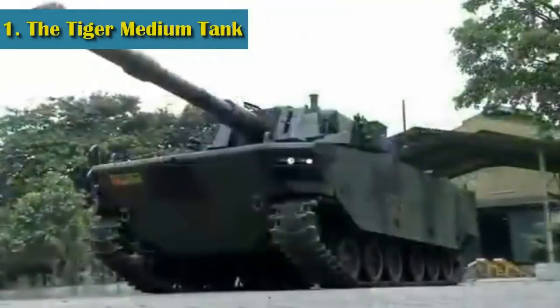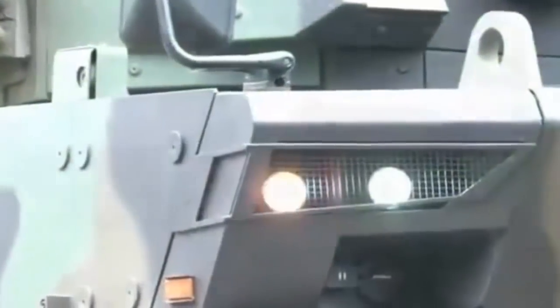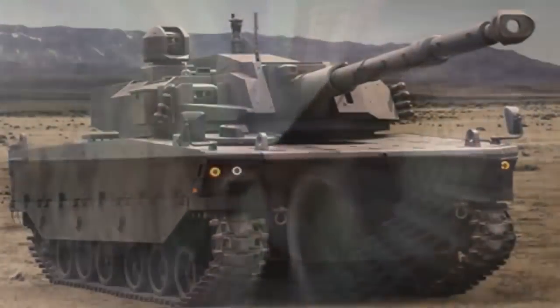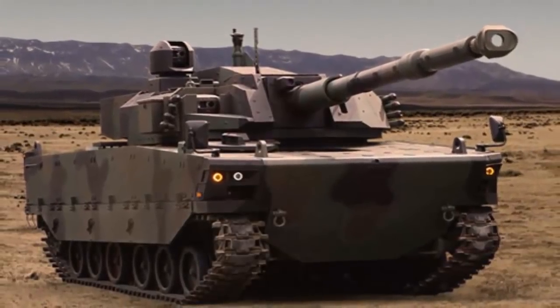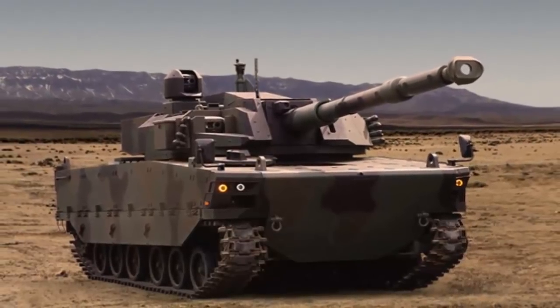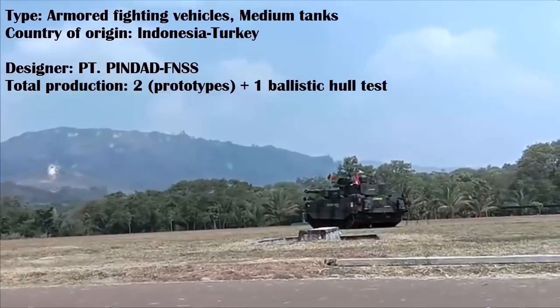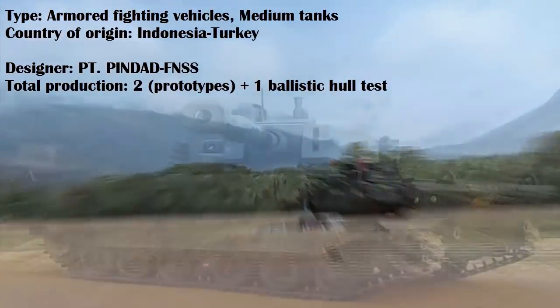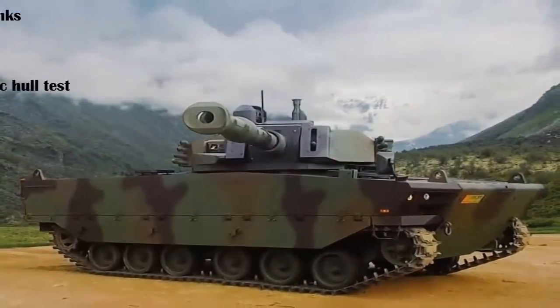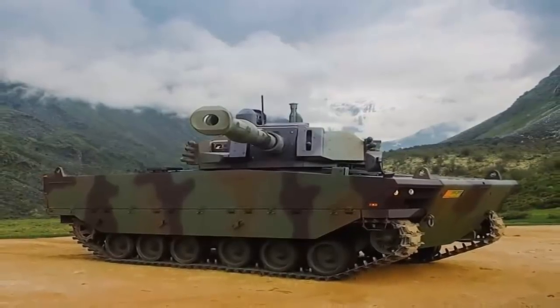1. Tiger medium tank from Indonesia. Black Tiger tank, or called modern medium tank, is a collaboration program between Turkish manufacturer FNSS and Indonesian manufacturer PT Pindad. Other names for this combat vehicle are Kaplan MT, Turkey, and Black Tiger, Indonesia. The Tiger medium tank is equipped with a Cockerill CT-CV-105HP, high-pressure, 105mm smoothbore gun manufactured by CMI Cockerill Maintenance and Engineering SA Defense.